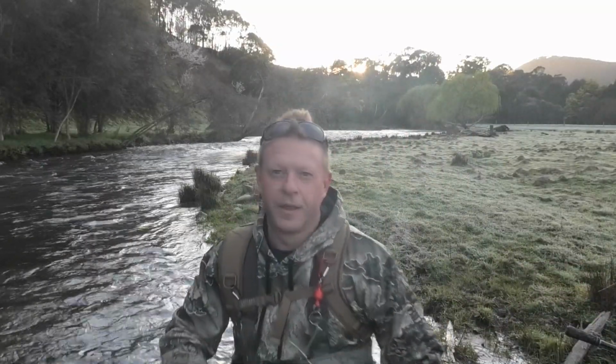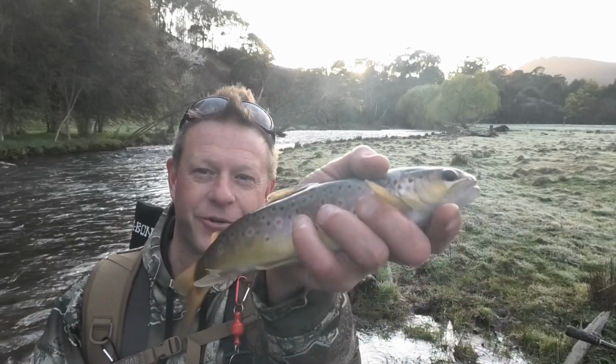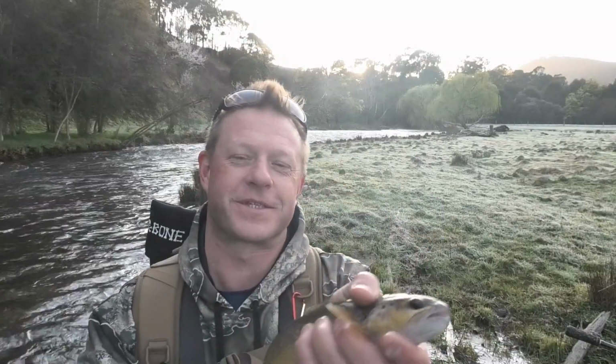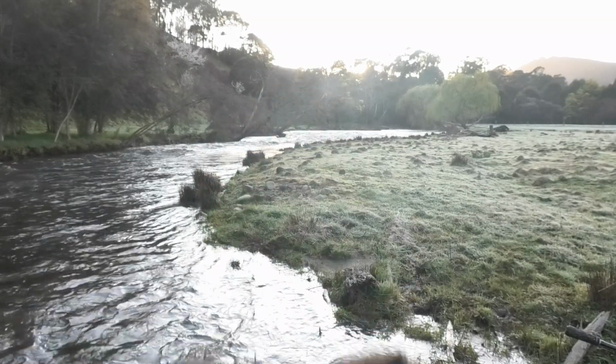Well, how awesome is that? Flooded river, a worm, a float, and a trout. What an absolute cracking way to kick off the trout season. First trout of 2022. That is just cool as. Certainly a lot of fun.